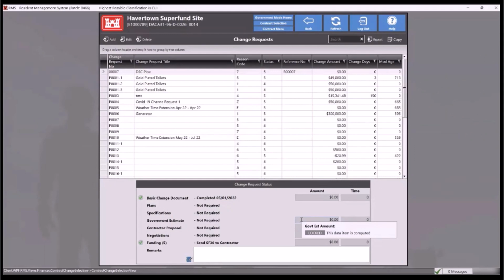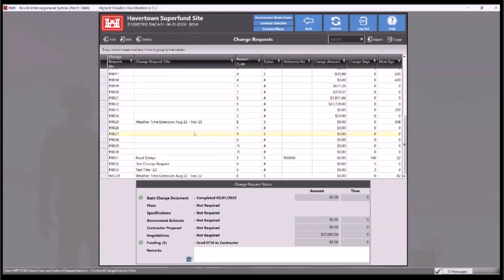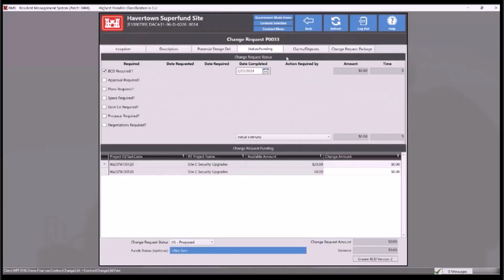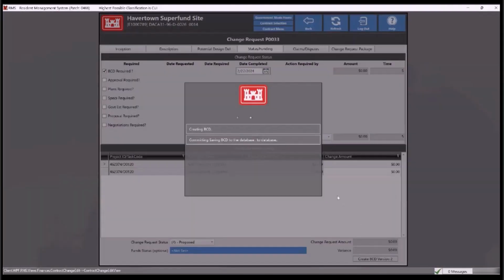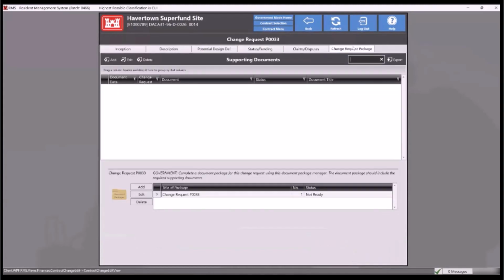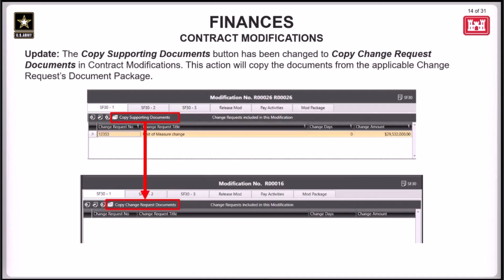So if you do have a problem and you go in, I think this was our change request. If you do need to make a change, you can just create BCD version number 2. And what that'll do is go in, create a new item in the document package, and it keeps going. So the idea behind RMS now is we want to record what has happened. You can't just go in and change data without having a history of what's changed. So that is that.